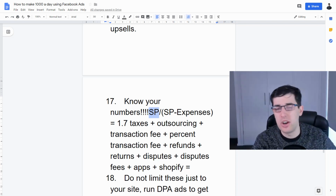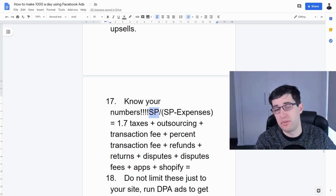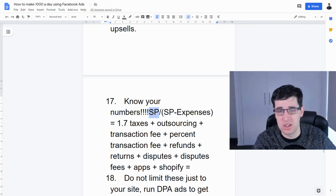But it's important you understand, you are going to have refunds. You are going to have returns. You are going to have disputes. You are going to have the dispute fee. Like if it's in Stripe, they charge a certain amount, which is a pain in the ass. You are going to be paying for apps.